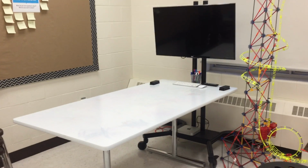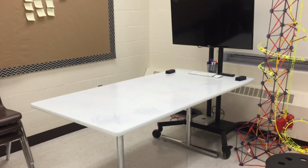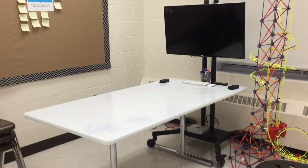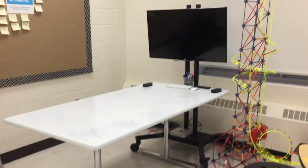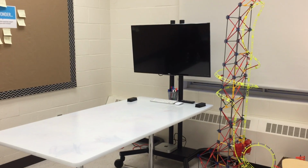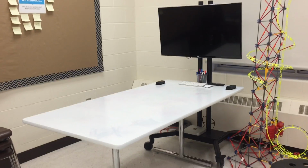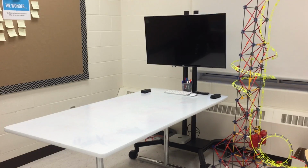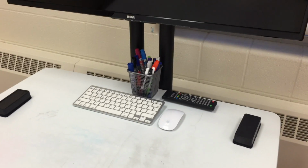This is our collaborative workspace. The table is a whiteboard table. It didn't come that way. I got it at the Creative Zone, which is a place we can go to get furniture that other schools don't need. So the table was free, and then I painted it with whiteboard paint. And behind that is a television that's being used as a computer monitor for the Mac Mini that you see under the table. Students can sit here, scribble their ideas on the table, collaborate around the screen, and then there's a wireless keyboard and mouse there, so anyone sitting at the table can control the computer, which makes that space really versatile and really fun to work at.